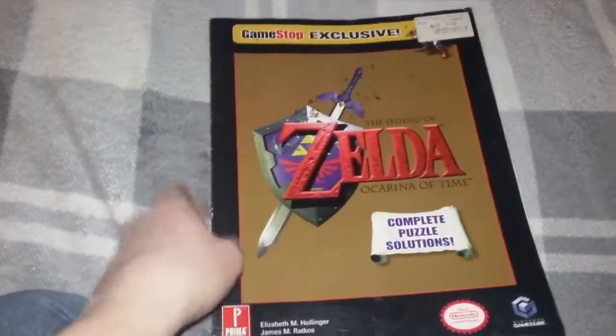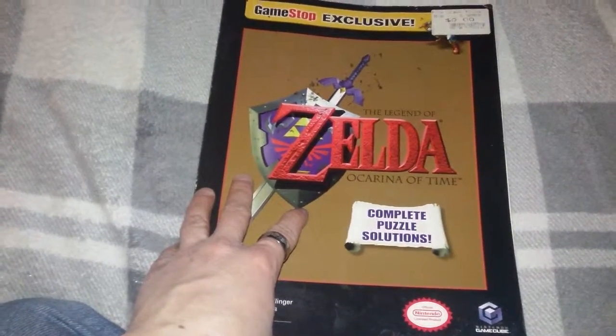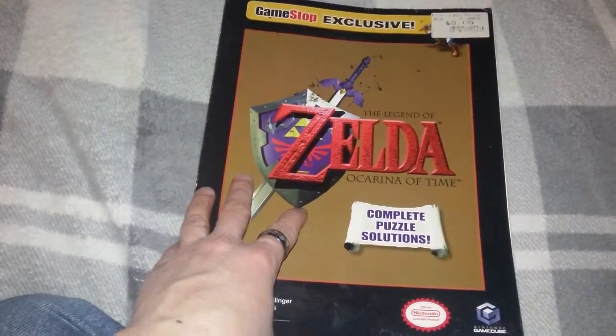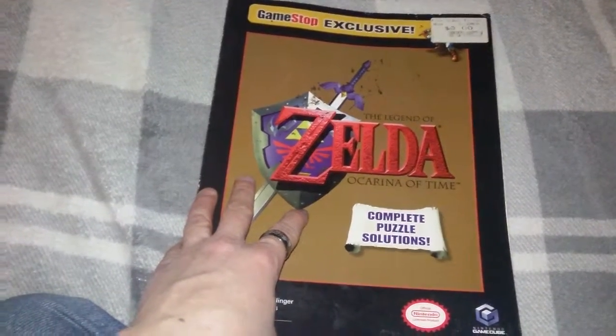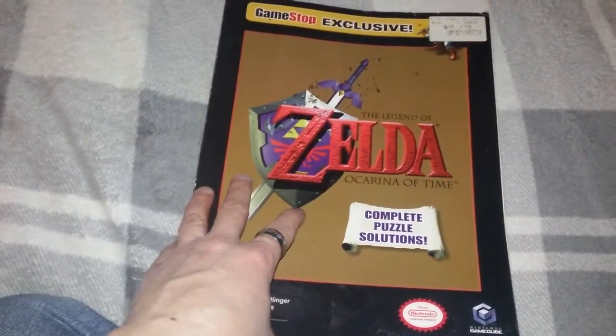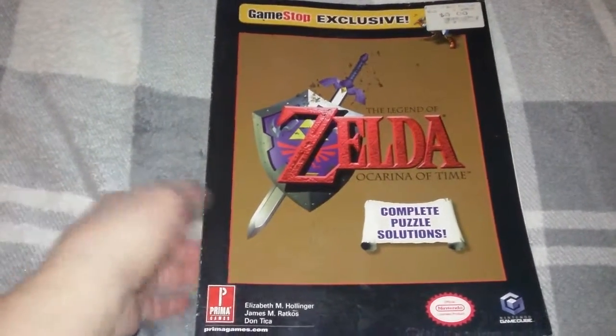But I am glad recently when I came across this at actually a local retro game thing that was going on back several months ago. This was a nice thing I came across.